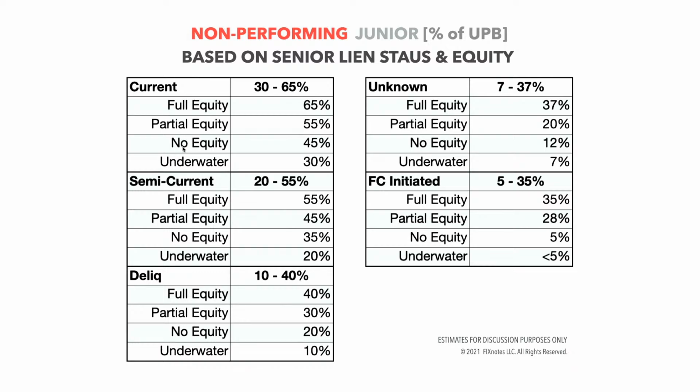No equity, of course, is well above 100% combined loan to value. And then underwater is even higher CLTV than that. So just looking at this at a high level, we're seeing between 30 and 65% when the senior is current based on these statuses. Now, there are other caveats to speak of, but at a high level, this is a nice way to approach current senior liens with varying degrees of equity.